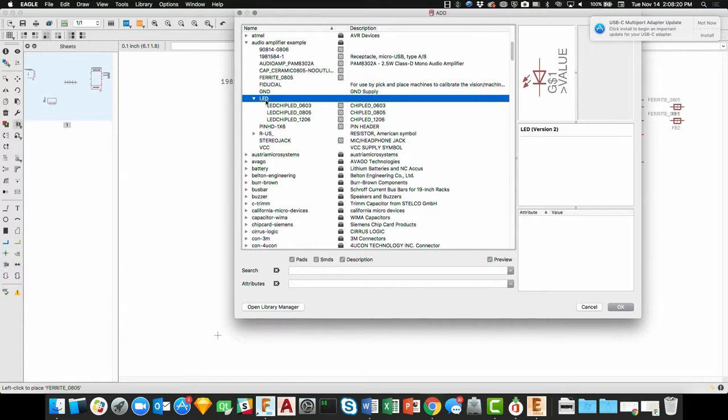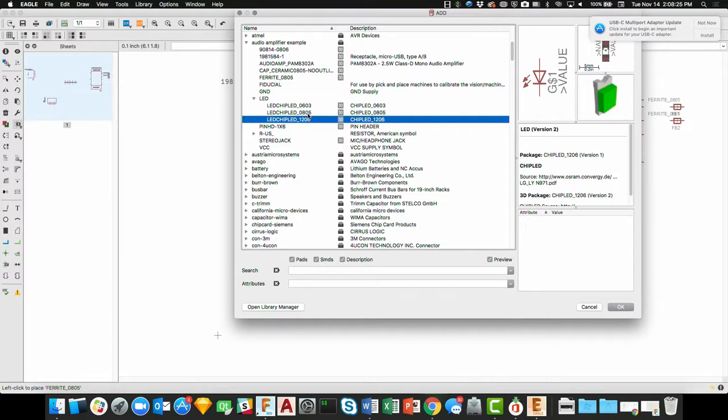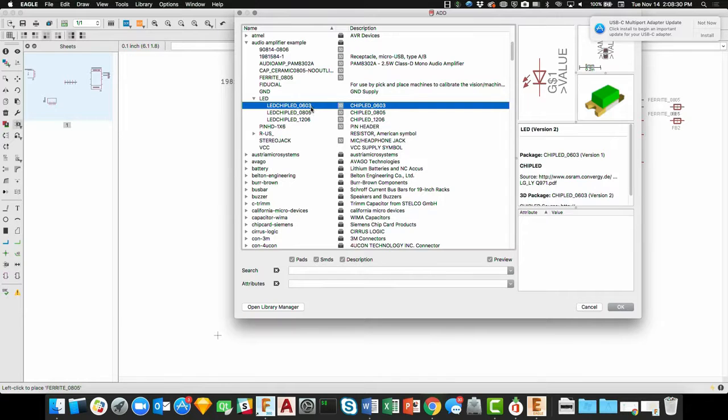Now, you'll notice that there's a subcategory here for LED, and there are 3 different types of LED listed in that category. I'm picking the 0603. Those trailing numbers for LEDs or resistors or capacitors, 0805, 0603, they mean something to me. They correspond to the geometry of the package. So 0.3 millimeter by 0.8 millimeter or by 0.6 millimeter, something like that. That's truly the geometry of that. Okay. So in this case, I'm going to place that as well.